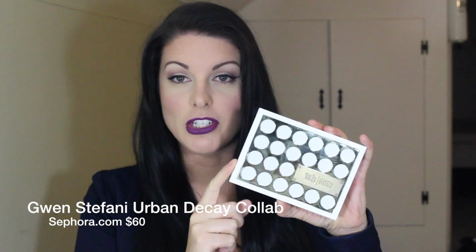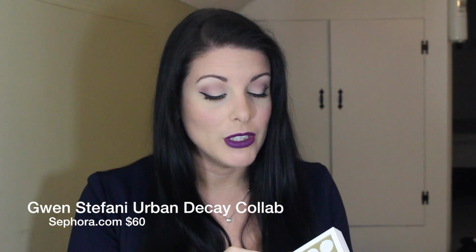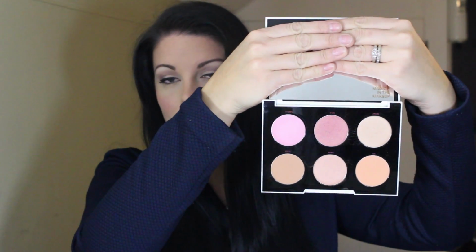I love the packaging. It's so beautiful. I may buy the eyeshadow palette strictly for the packaging, but I really don't need the shadows, and to be honest with you, Urban Decay hasn't really been blowing my mind with the shadows lately. So this is the blush palette.